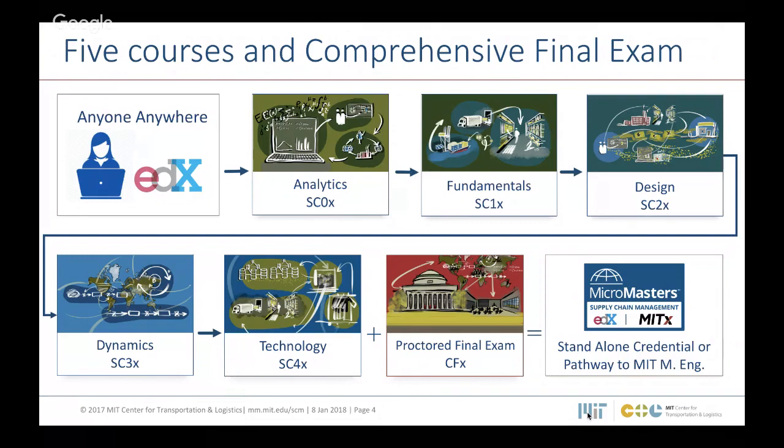In Supply Chain Dynamics, we try to bring more reality and more complexity. So we cover more real-life problems, and we add complexity to the supply chain. We cover here supply chain dynamics techniques and also global supply chain. In Supply Chain Technology and Systems, the 5th course, we mainly focus on data analytics, big data, some of the machine learning tools, and also the ERP system and the new technology and trends that are impacting and being implemented in the current supply chains. And finally, the comprehensive final exam.